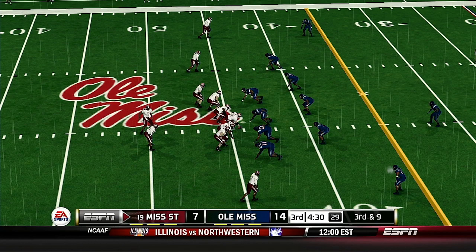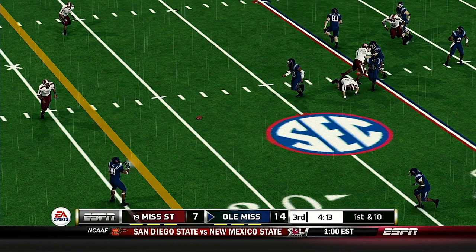From their own 23-yard line, it's first down. There's a strike complete. He's knocked out of bounds at the 39. Ole Miss is up a score. Slings it. And down he goes at the 45-yard line.